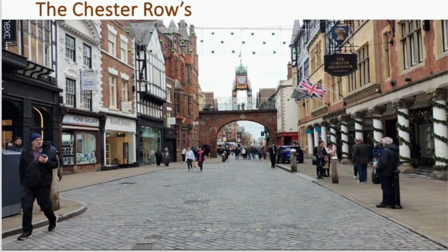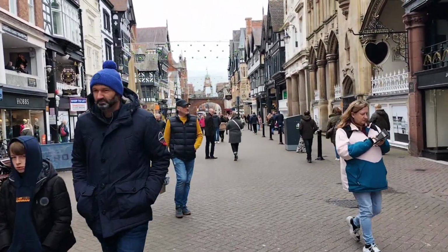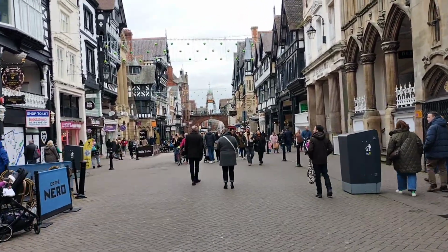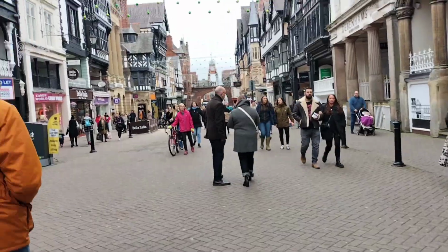And finally, we do come to number 5, and the best thing that you can do while you're in the wonderful city of Chester is walk along and visit the Chester Rows. Now the Chester Rows are the city's major high street. Here you can find all your high street retailers, like your major brands, department stores, all that kind of stuff. And as well as the modern stuff, it's really ancient.